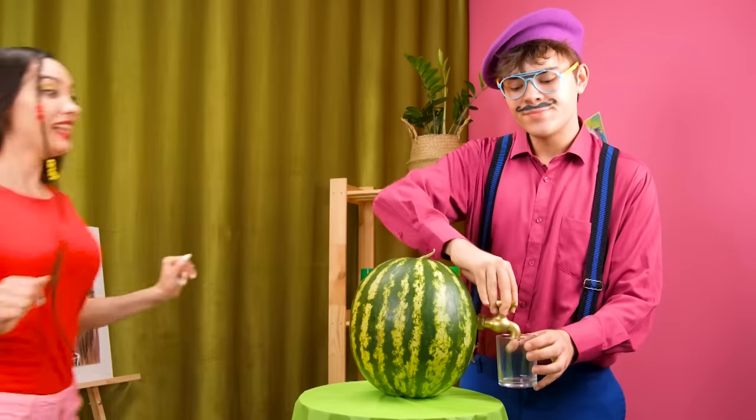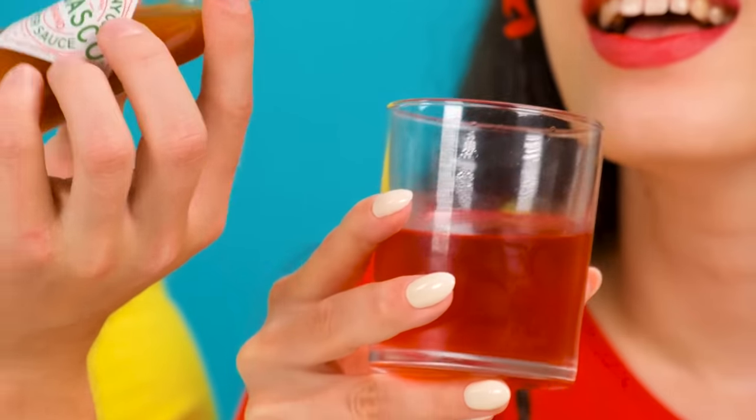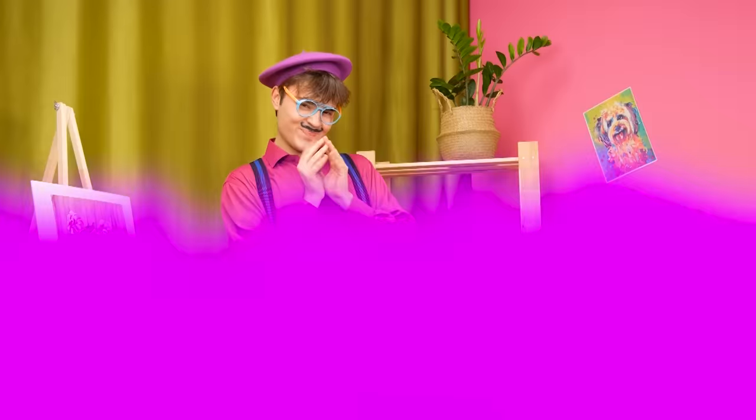Yay! I knew I could do it. Here's your glass of delicious watermelon juice. Enjoy. Thanks. I am rather thirsty. You cheated, and I won't just take that lying down. Well then, bottoms up. What? It's so hot! What's going on? I tried it myself, and it wasn't spicy in the least. You messed with my drink. That'll be the last time you cheat.